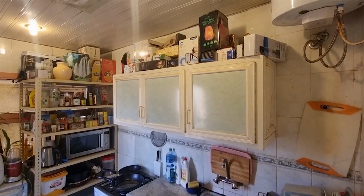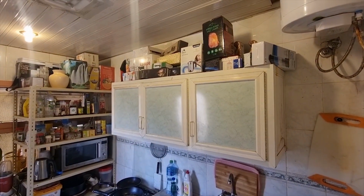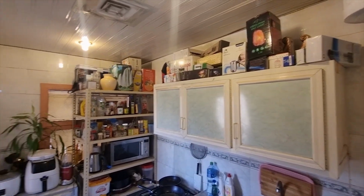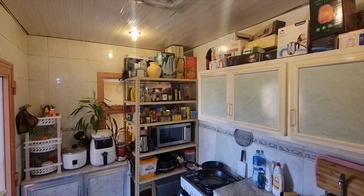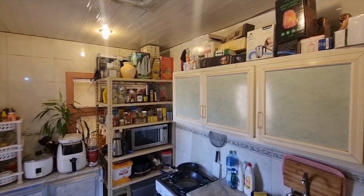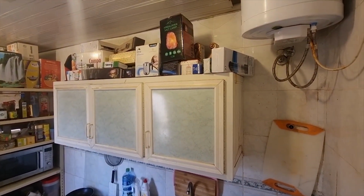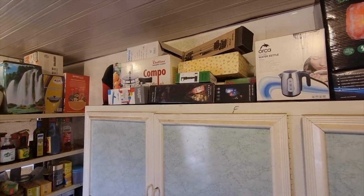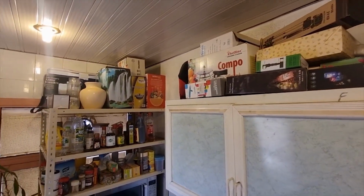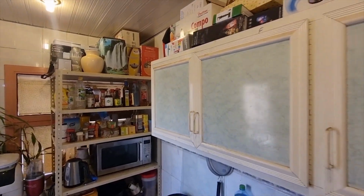And of course, on top of the kitchen cabinets, I have all the boxes of the things I bought. Like candles, pots, Himalayan salt lamps, kettle, and all other sorts of boxes which I would probably need later when I pack my things to go home.